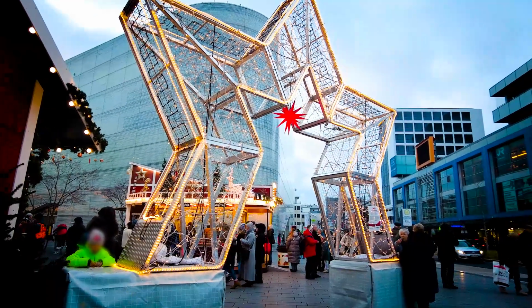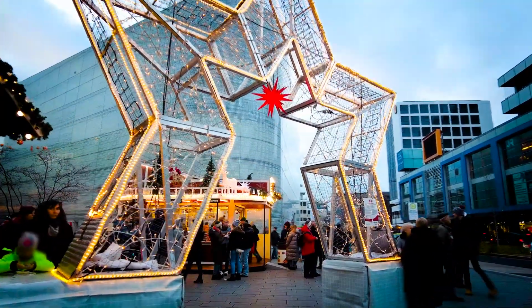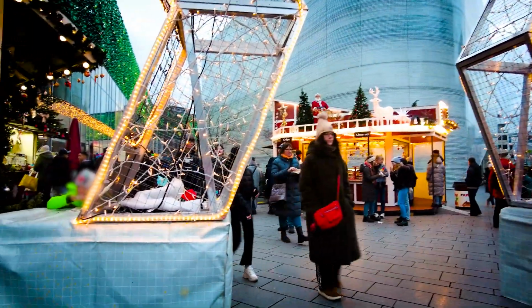Just a stone's throw from our accommodation, the Castor Hotel, we have our first market in Zentralplatz. Nestled next to a shopping centre, we just have the briefest of looks.